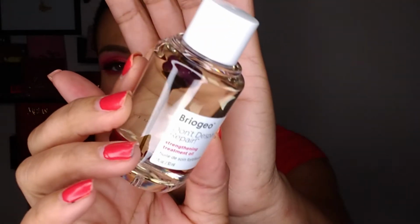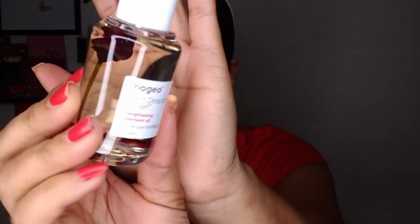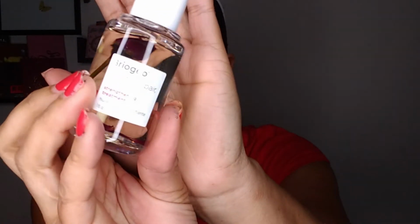The next two products that I picked up came from Briogeo. Briogeo is a hair care line. This is the Avocado and Kiwi Mega Moisture Superfood Mask, and this is the Don't Despair Strengthening Treatment Oil. This is what the hair mask looks like. There are 8 ounces in this, and it smells absolutely incredible. The oil, I think, only has 1 ounce in it, but you don't have to use that much, so it should last a little while. And that's what the bottle looks like. It's really beautiful packaging. I love the little flower that they put on the inside there.